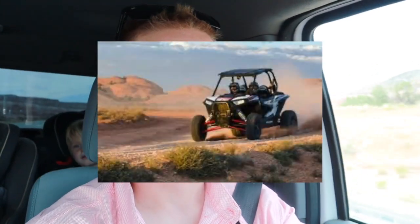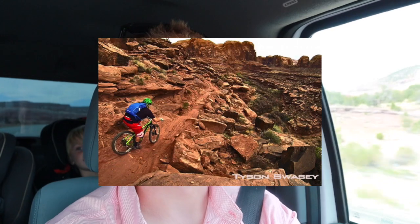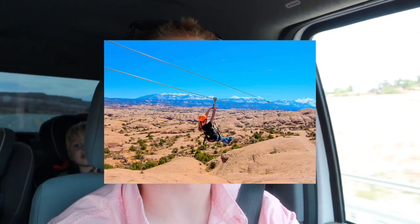They have a river going by it nearby, so you can rent the 4x4 razors, you can do mountain biking, river rafting, kayaking, zip lines, cliff jumps, they had everything there. So that place would be cool.